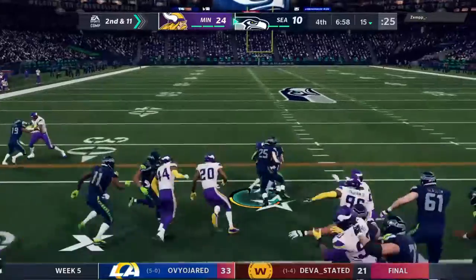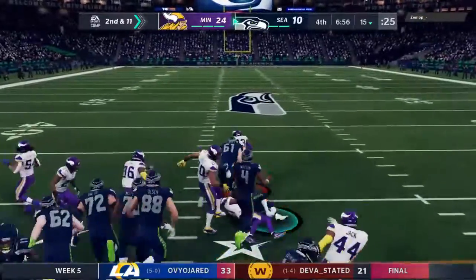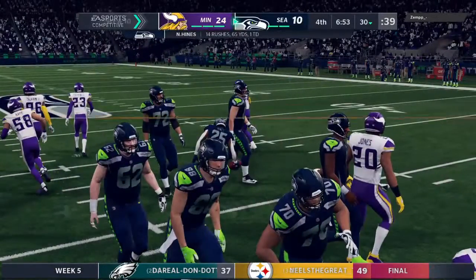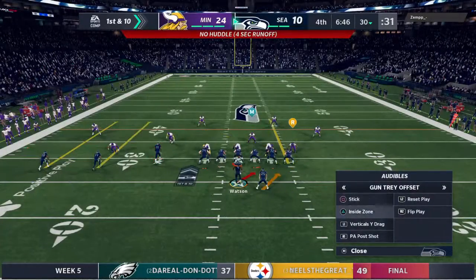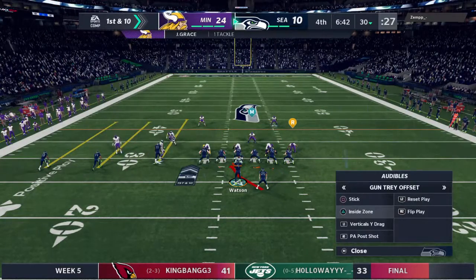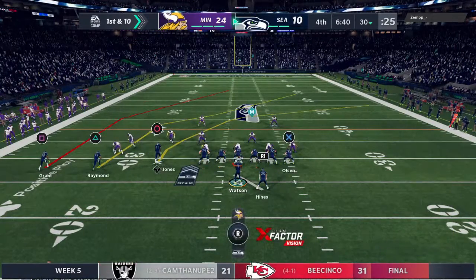Hands it off out of the gun. And he'll get this up to the 30-yard line. Give him 14 on that one and a first down. So 1st and 10 now from the 30. 1st and 10 at the 30-yard line.